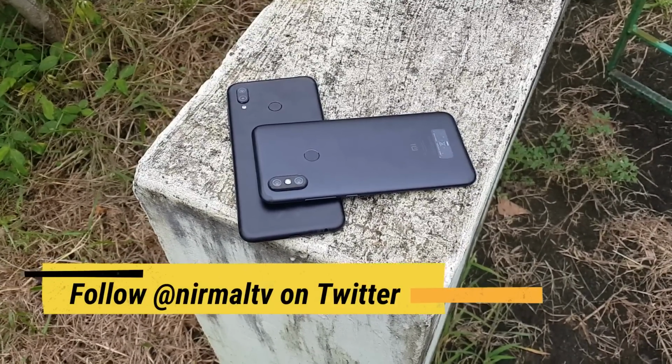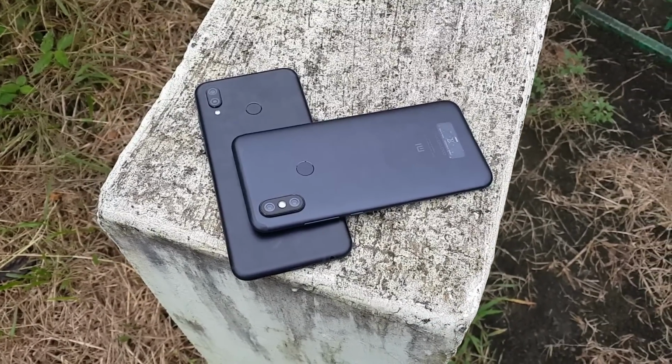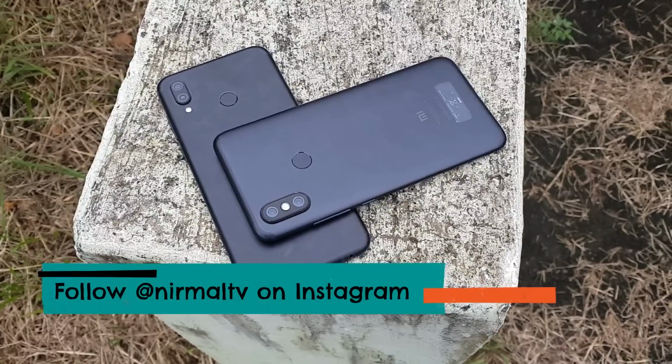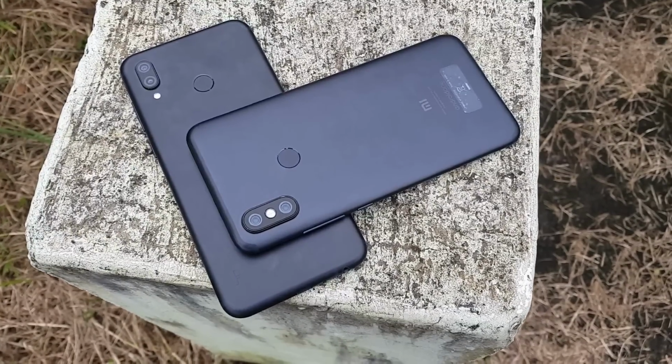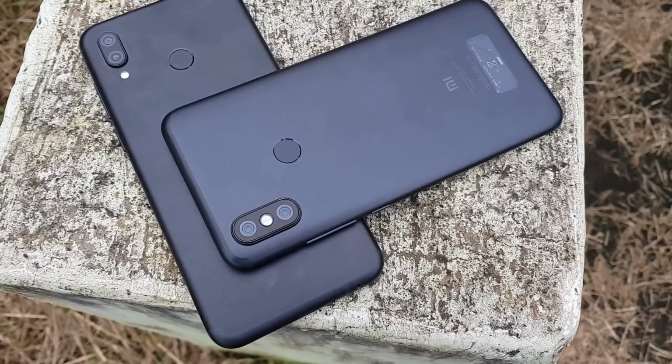Talking about the specifications, the Mi A2 has a 12 megapixel rear camera with f-stop 1.75 aperture and a secondary 20 megapixel sensor again with f-stop 1.75 aperture, and it has face detection, autofocus and LED flash. The front camera on the A2 is a 20 megapixel f2.2 camera.